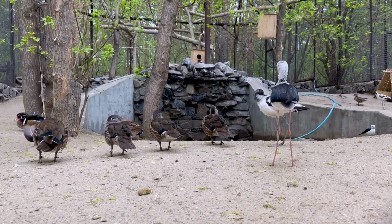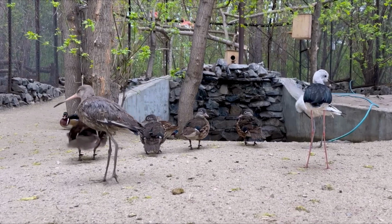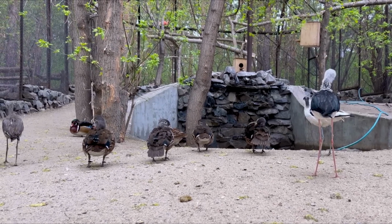Have you ever seen an animal with such thin legs? How do they walk on those little sticks? Wow.